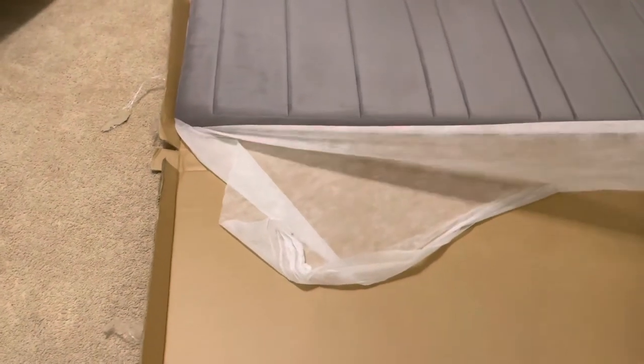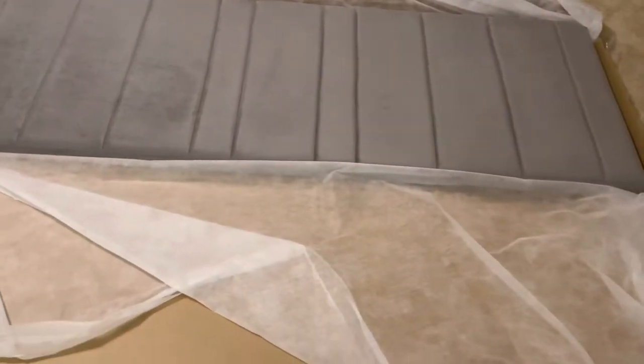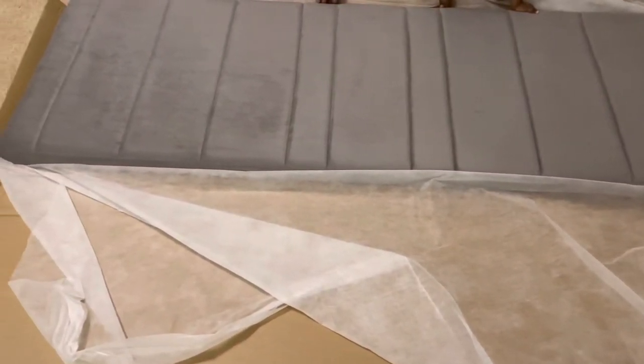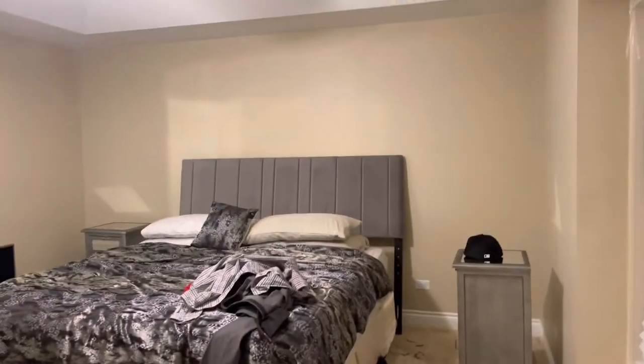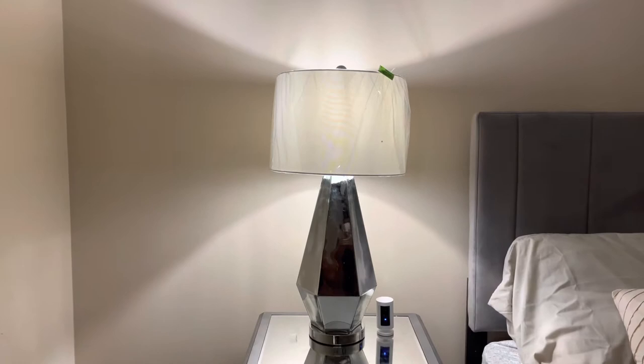So since no one wants to say hi, I'm going to say hi, and I'm also going to introduce myself. I am beautiful. Today, I have content for you about my updates on my room. I didn't want a lot of furniture. I just wanted to minimize things. So I brought a simple headboard and also two nightstands from At Home.